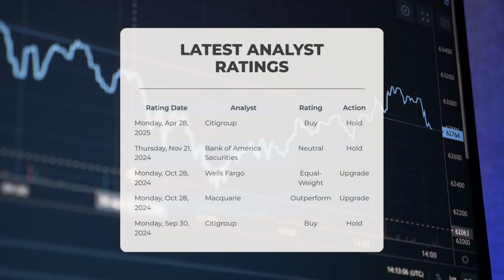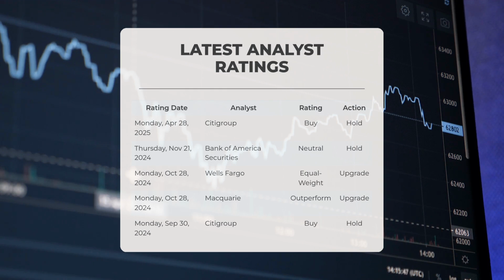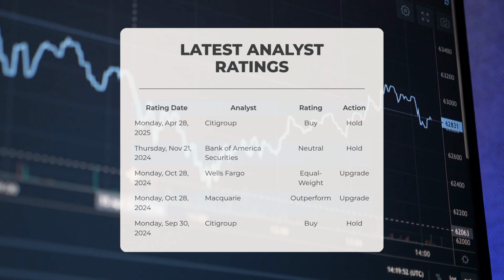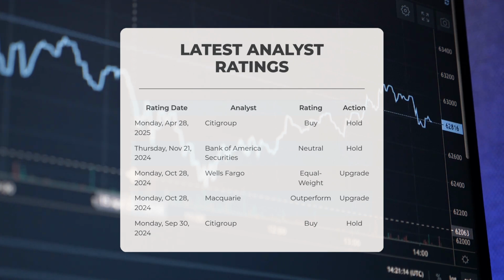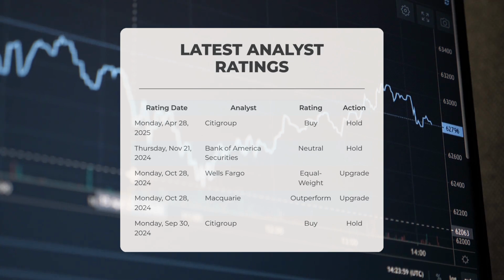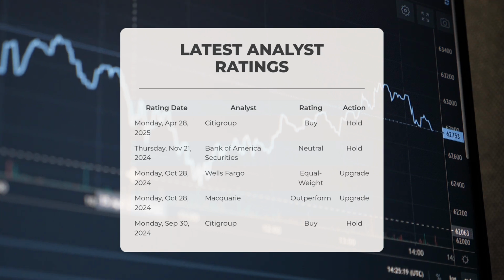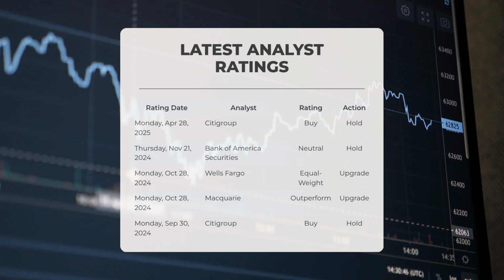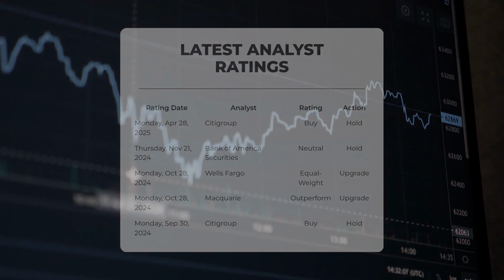Analyst ratings. On Monday, the 28th of April, 2025, it was reported that Citigroup assigned NIO a buy rating alongside a hold action. On Thursday, the 21st of November, 2024, it was reported that Bank of America Securities assigned NIO a neutral rating with a hold action. On Monday, the 28th of October, 2024, it was reported that Wells Fargo assigned NIO an equal weight rating with an upgrade action. On the same day, it was reported that Macquarie assigned NIO an outperform rating with an upgrade action. On Monday, the 30th of September, 2024, it was reported that Citigroup once again assigned NIO a buy rating with a hold action.